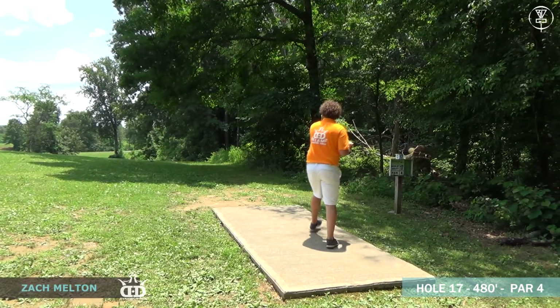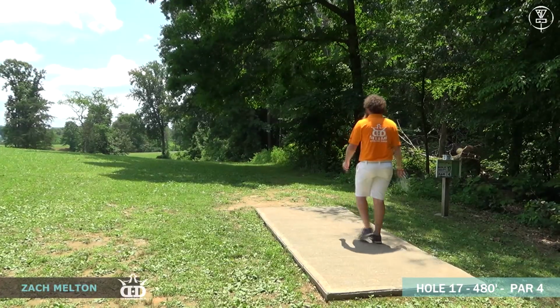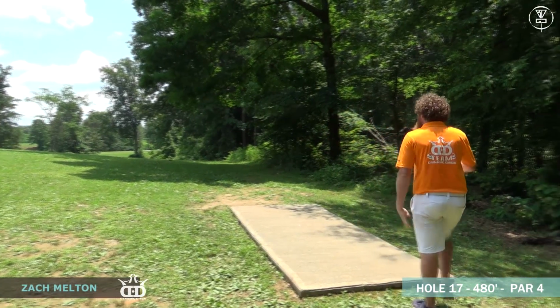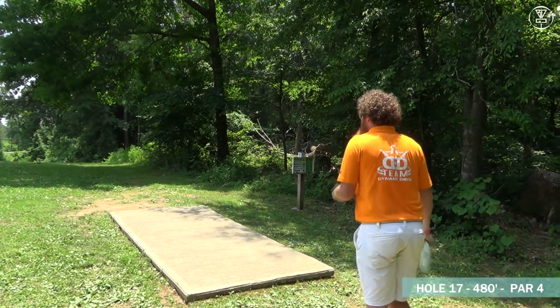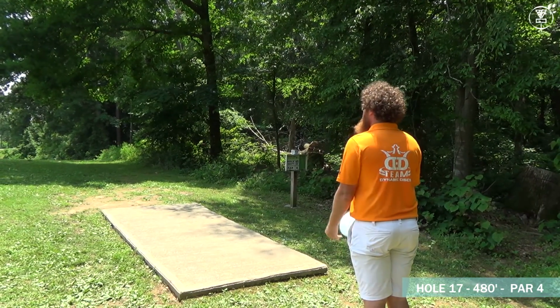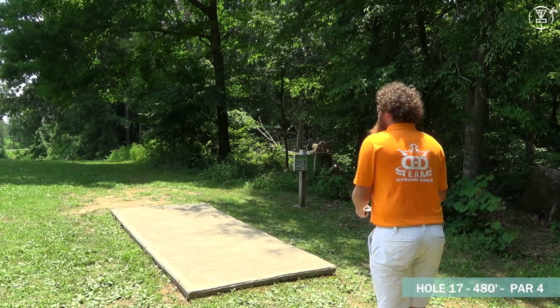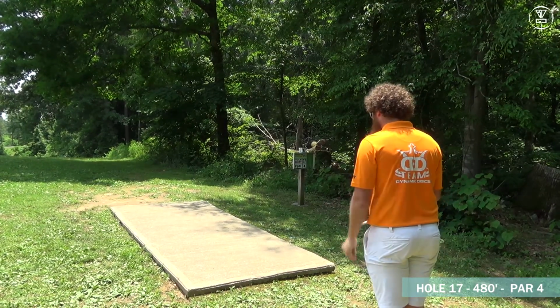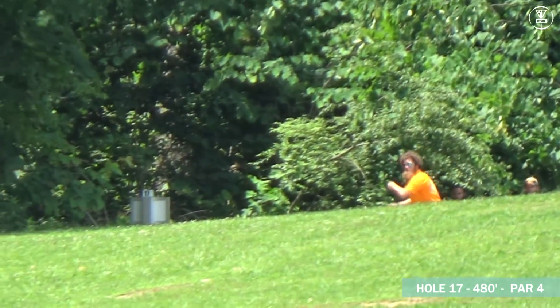Yeah, short problems again. Now this has the danger of going right into that. You don't want to be right. Yeah, you don't want to be right. You do not want to be right. It's very thick over there. That's the kind of thick woods that you can lose a disc in a heartbeat. So yes, probably worst in town. I'll say it.